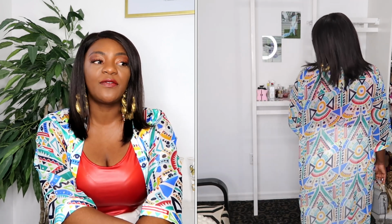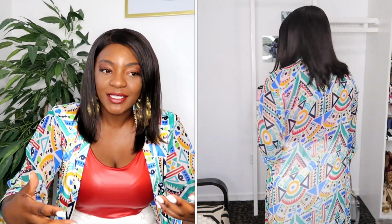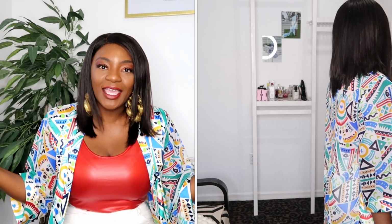I always like to feel very put together but very effortless, and that's probably one of the hardest things to do. People put more time, or at least I do, put more time and effort into looking effortless than into just throwing a look together, right? If you want to look like, oh, I rolled out of bed like this, that takes a lot of planning.